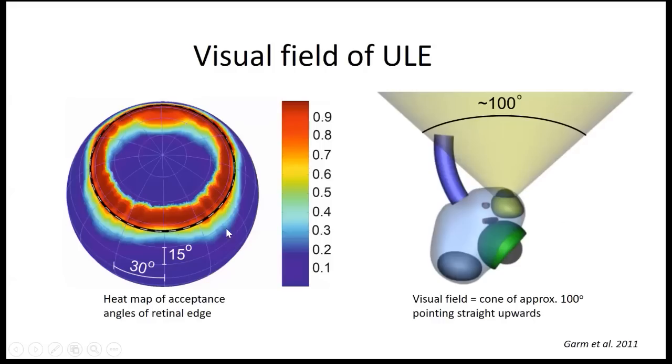So we tested this with the upper lens eye, and it was pretty interesting. What we could show was that the visual field of this upper lens eye, which is constantly pointing straight upwards due to this heavy crystal, is just under 100 degrees.